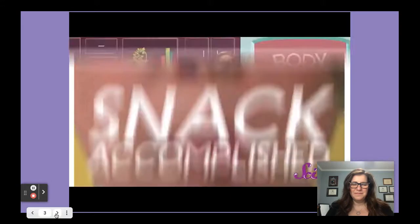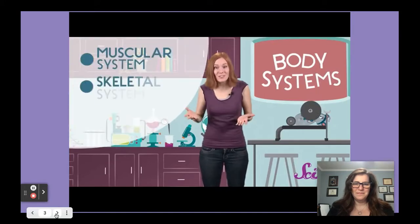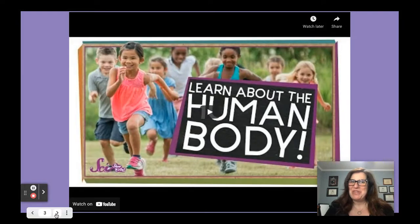Snack accomplished! So it takes the actions of 3 body systems to help us move: the muscular, skeletal, and nervous systems. So it's 3 systems working together to help our bodies move.